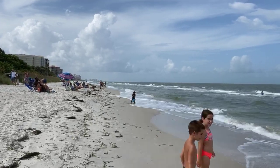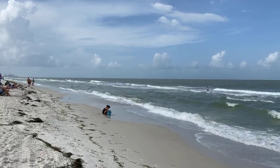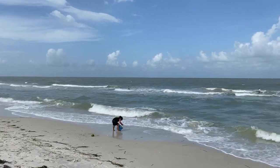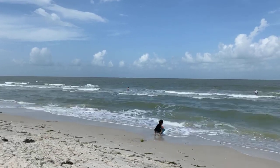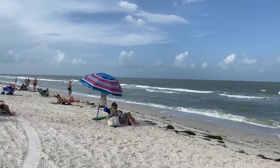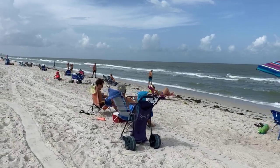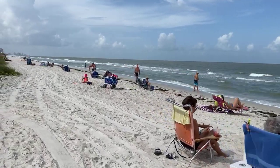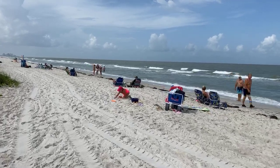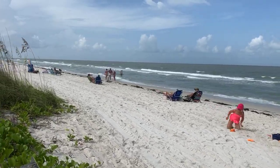So it's been great. A great morning, a nice stroll on the beach. Smell everybody's suntan lotion here, the smell of coconut oil in the air. People spread out, staying away from each other, doing a good job at spreading out. Not piled on top of each other. Social distancing. Come out, get some fresh air, but just remember to spread out. Plenty of room to spread out here on the beach.